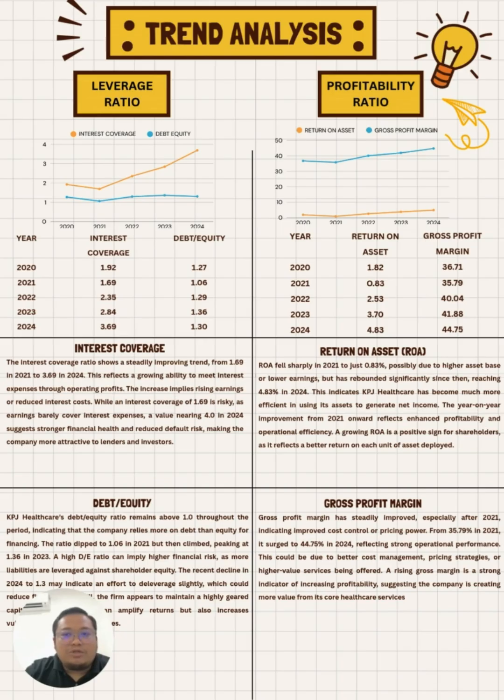Let's move to profitability ratio, which measures how well the company is turning its resources into profit. As you can see on the ROA, which is return on asset, ROA for KPJ Healthcare has improved a lot from 1.03% in 2021 to 4.83% in 2024. This means KPJ is using its assets more efficiently to generate income.